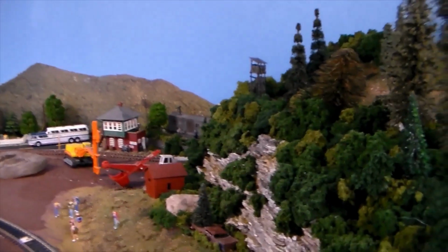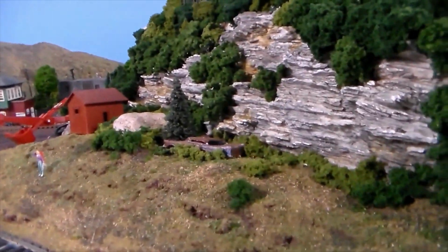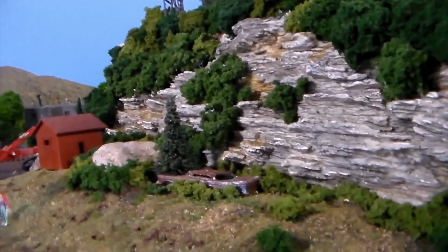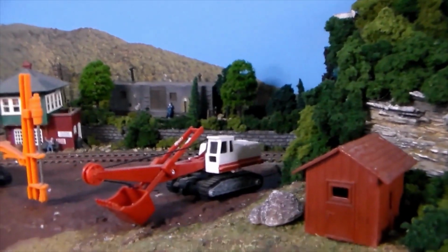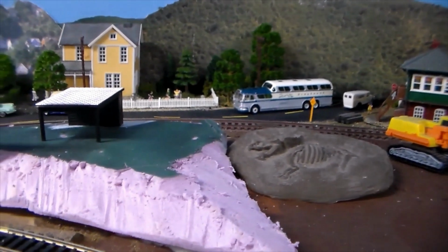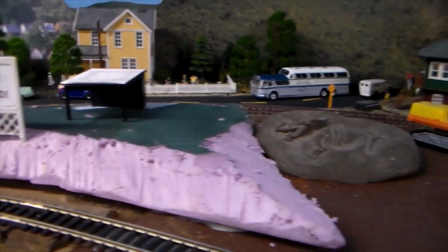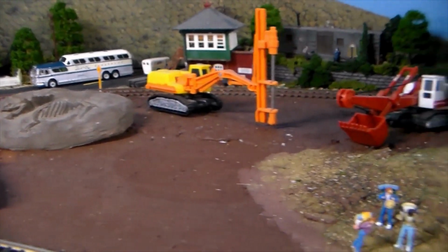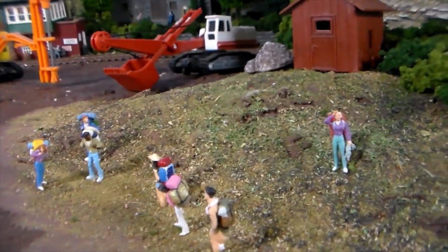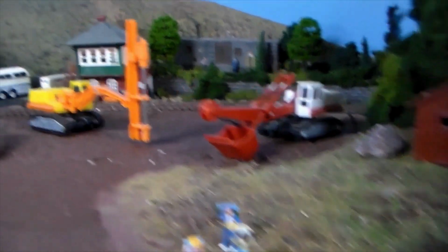Okay. And as we work around, this is probably the largest unfinished section. This is actually going to be Fossil World, and you can see the sign over here on the left because we actually have a fossil that's going to be sitting there. Kind of a touristy thing, and we've got people over here, hikers coming up to it, and it'll be kind of country and all that. But I want something very low sitting because I want to see everything in the back.